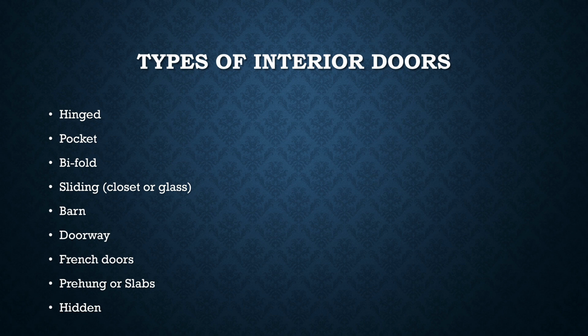And then there's, of course, pre-hung or slabs. So all these types of doors can come pre-hung, well, most of them, pre-hung or just as the slab itself. So the door slab is the thing that is the size of the door. So if I call out a 3068 door, then the door slab is going to be 3 feet wide, 6 feet 8 tall. And that's what is referred to.